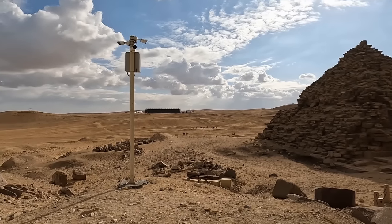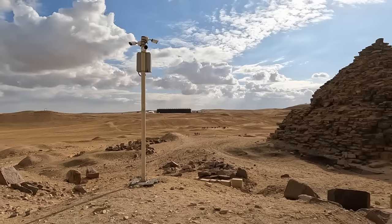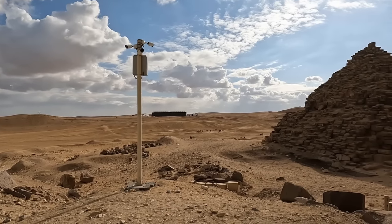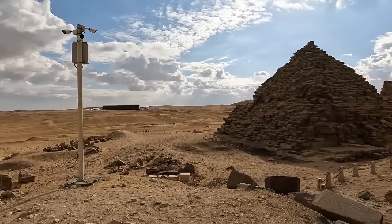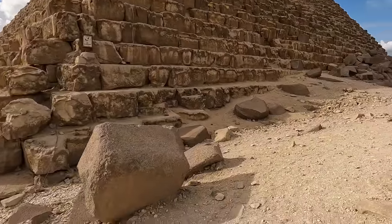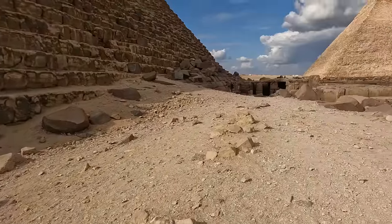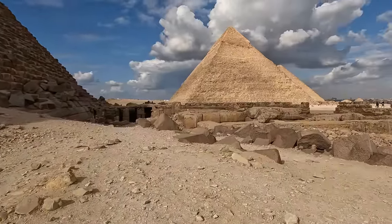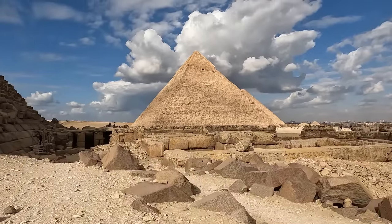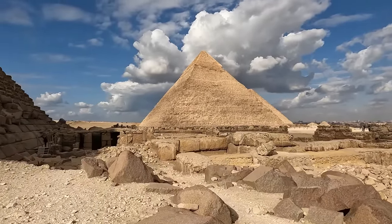And generally speaking, it just looks like a huge warehouse building out here that's been recently built. I will say it feels awesome to be back out here on the Giza Plateau today.